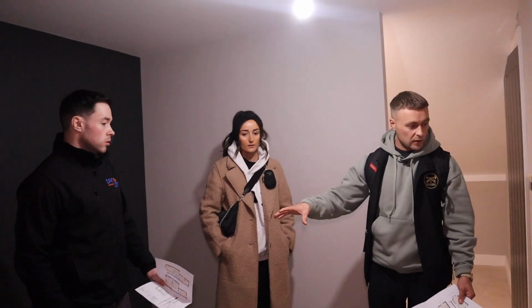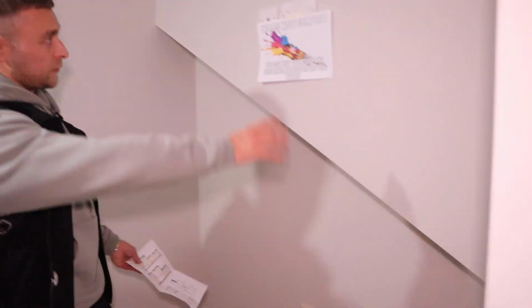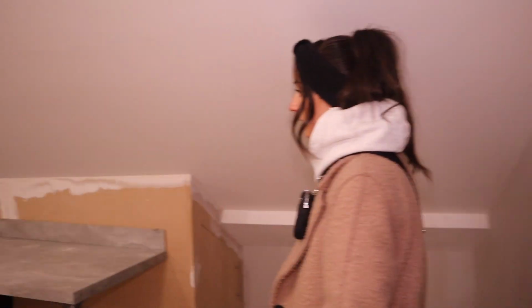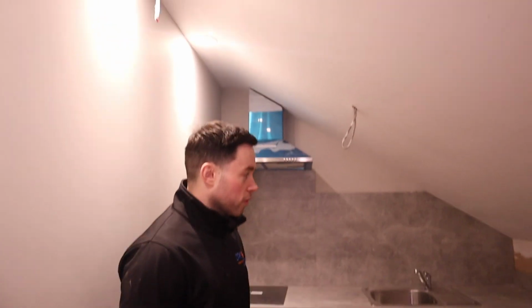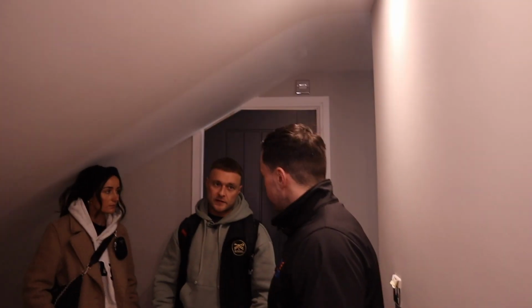So yeah, living area. There's going to be a bed here, with bedside lights. We're going to have a desk here with a TV up here. Yeah, this does feel like a flat. This is typically the most expensive bit of the build, the dormer. Always. Unless you're extending.